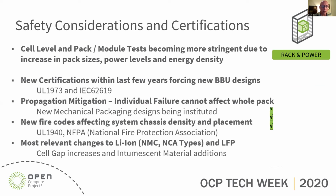Yeah, we talked about some of the certs. Probably the most important ones to understand is UL 1973 and IEC 62619. And essentially, what they focus on is the mitigation. So if you have an individual failure of a cell, it cannot affect the rest of the pack. And what that means is that we have to either put more gaps between the cells, or we have to add materials in between the cells and do a very careful mechanical design to make sure that, again, that one cell does not create a chain effect.